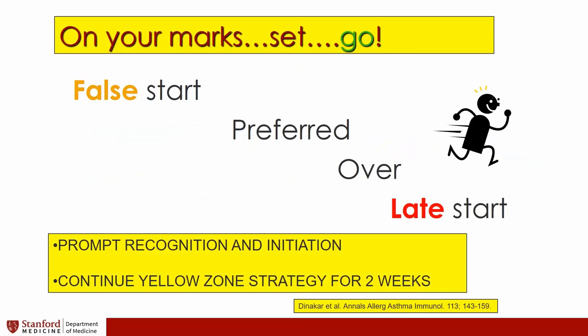The bottom line, if there's one message I want you to take home, is a false start, meaning starting early. Even if the patient did not end up in the yellow zone and did great, it's fine. It's much preferred over a late start because that means systemic steroids and utilization, and we don't want that. So prompt recognition and initiation, and continue your yellow zone strategy for 2 weeks. Don't stop it early, otherwise you'll get a rebound or they'll deteriorate. That's also not a good idea.